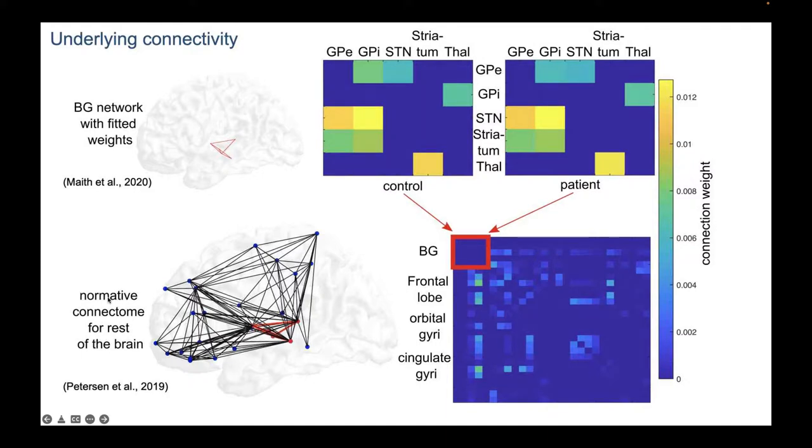So when I talk about these connections, now the important question is, how do you define those connections? You talked about individual links in the basal ganglia, but there's the whole rest of the brain. So how do you do it? We didn't have data for individual connectomes, so we used a normative connectome for the rest of the brain based on the publication of Peterson et al. 2019, which is still a quite up-to-date atlas of how the basal ganglia is connected to the cortical regions.